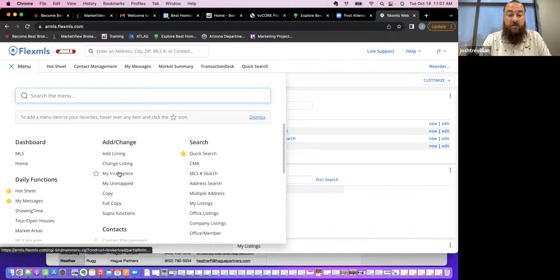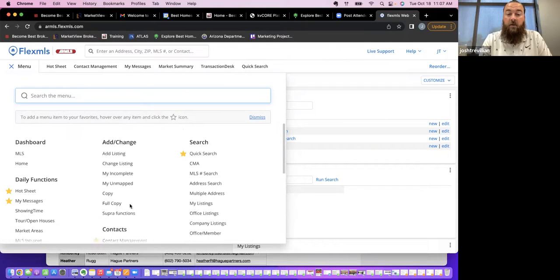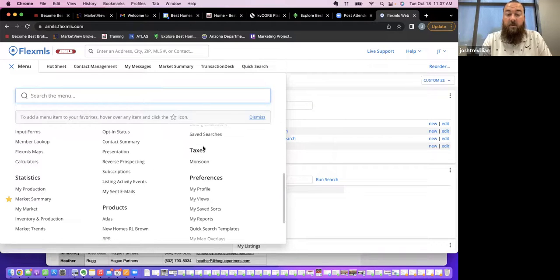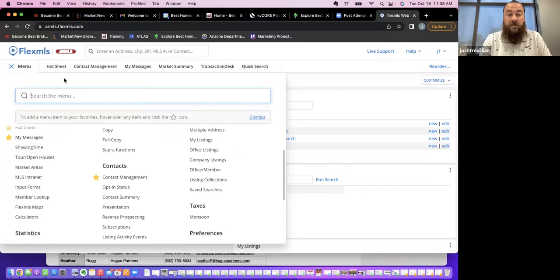Okay. We'll get into this here in a second. Contact management, products, searches, and your taxes and preferences. Okay. So like I said, just keep it nice and simple. Just have your top ones up here, gold starred. If you have a lot up here, just go next to your gold star, unclick it and it will disappear. Okay. So as soon as this boot camp is over, go over there and make your preferences known.